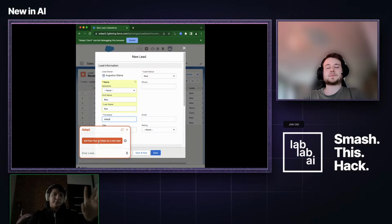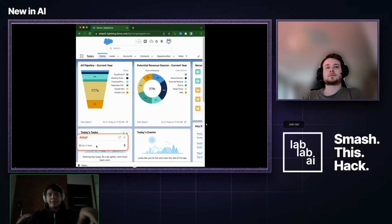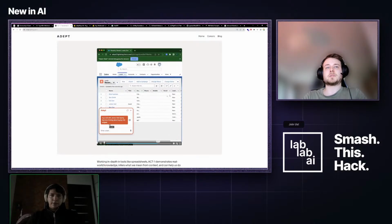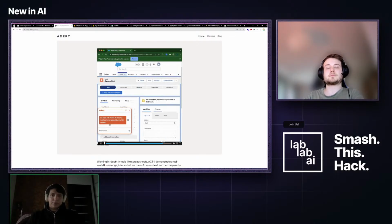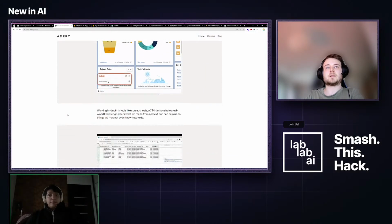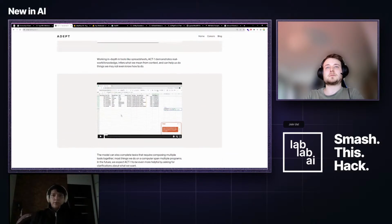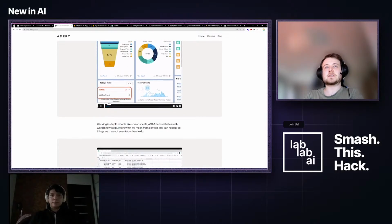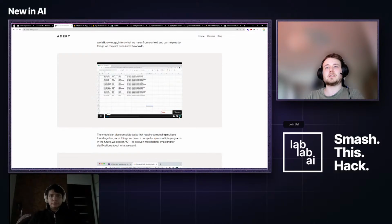So yes, these are mouse movements to places, clicking things and stuff like that. I'm very surprised that what we're looking at on the screen didn't become something more popular at its time. This was more than a year ago. So yeah, very nice to see this new model also. And they show some very promising examples right here. Here they are working within Salesforce. Down here they're working with Excel. And this was released before GPT-3.5, I think.